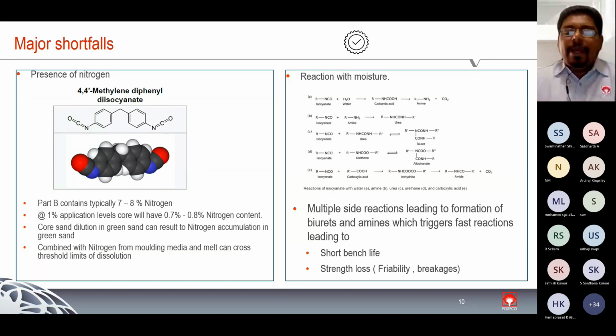The way every binary system is a trade-off. The advantages you are seeing are fast productivity and low cost, but at the same time there is a major shortfall. That means we can say the shortcoming of the system is the presence of nitrogen in the system.